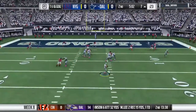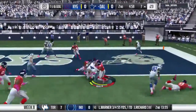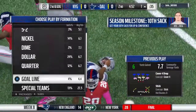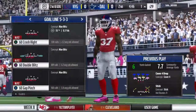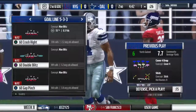Out of the gun, here's Prescott. Eluding the pressure right. And he'll be brought down right on the edge of the goal line at about the 1-yard line. It'll be a gain of 6, and that'll make it second and goal. Well, he did a nice job keeping his eyes downfield, waiting for someone to get open. But once the pressure forced his eyes down to see the rush, it was time to make a break for it.